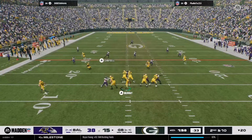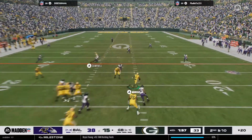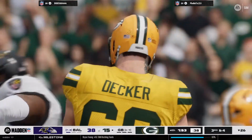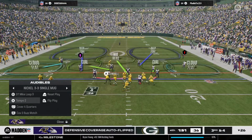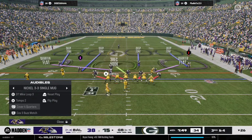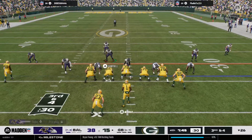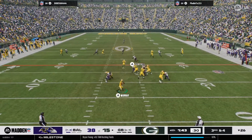From the gun, it's Murray. Buys time, rolling right. You know, Kate, they always say that QB clock, you know what it's more like? It's more like an alarm. Especially in a situation like that, and it's a good thing you woke up to it. Able to make something out of nothing and at least keep them moving forward.